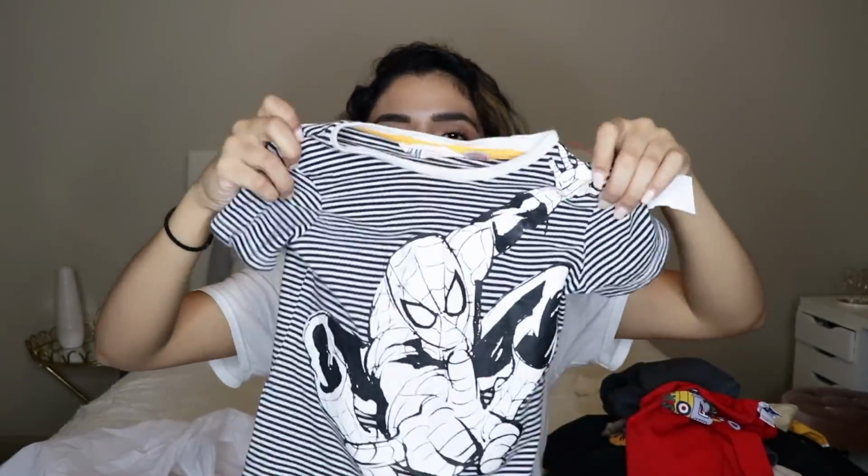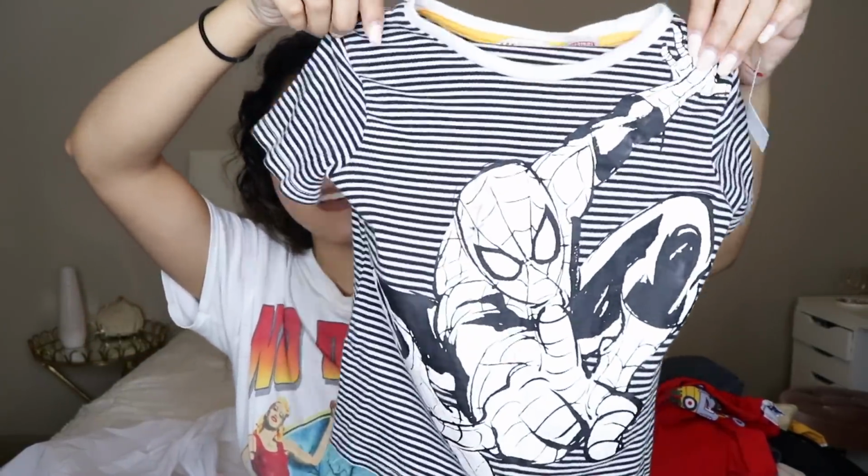And last thing that I got for Mateo. Oh, this is kind of dirty. I didn't even realize. Hopefully this will come off, but it's this Spider-Man, a skull type of Spider-Man striped shirt, and this is actually from H&M, and I thought it was just adorable, so I got it, obviously. And that's pretty much it.